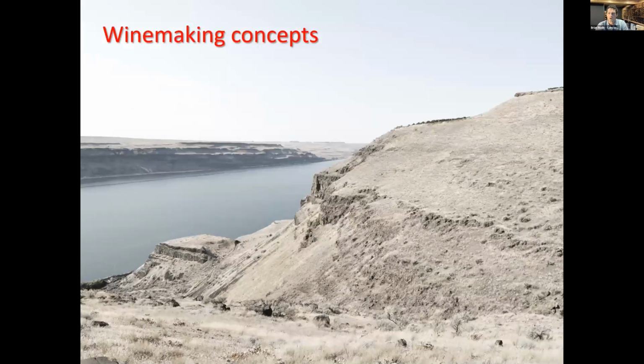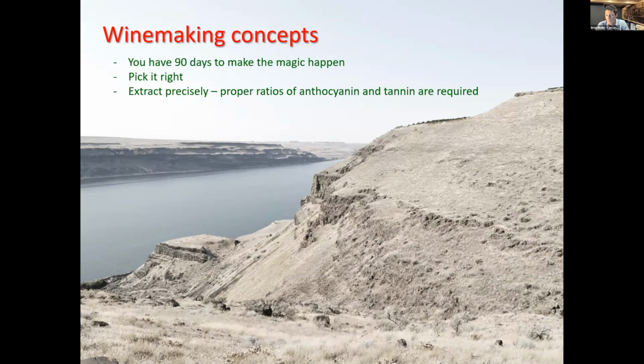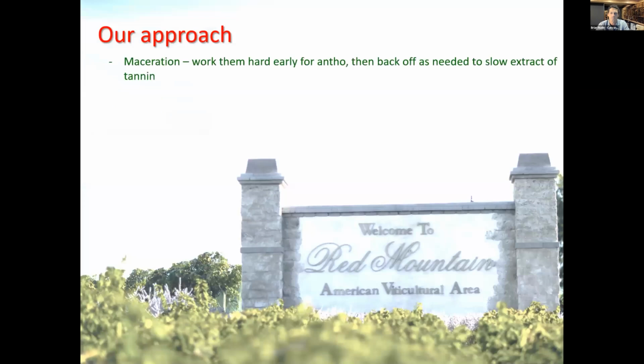I'm running out of time, so I'm just going to finish on our winemaking concepts. We try to push early oxidation in these wines, and we really manage our ferments to make sure that we're pulling out the right volume of anthocyanins to our tannin ratio. So it requires a lot of care, and every single ferment is different. We have to measure this in order to get it right. You can do it intuitively because you can watch your color and you can taste for tannin, but it really helps to back it up with hard science.